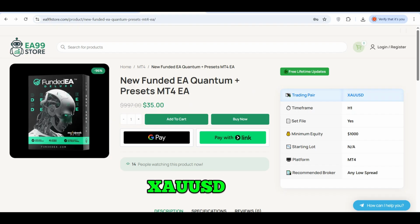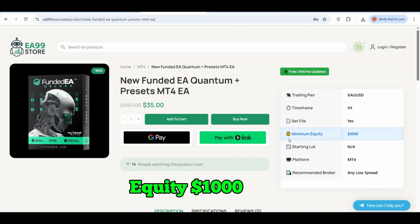The new funded EA Quantum presets is optimized to trade the XAUUSD pair on the H1 time frame. To start using it, you'll need a minimum deposit of $1,000 in your MT4 account, making it accessible for both small and large traders.